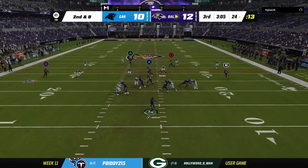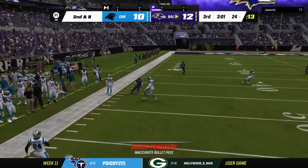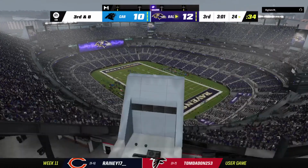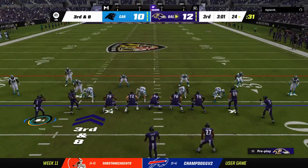From the 24, Jackson. And that is incomplete. Had the right idea there, trying to throw it to the sideline, but he led him just a little bit too much, trying to get it out to his receiver. Ends up falling to the ground, incomplete.